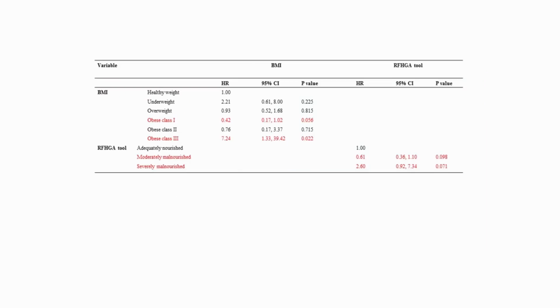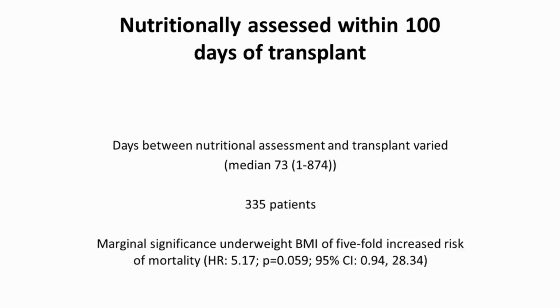So looking at the results, it hasn't come out in red. That's just the results again, sorry. So all of the results together with the hazard ratios.